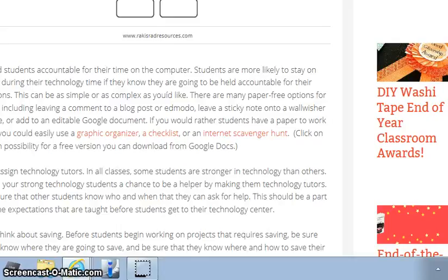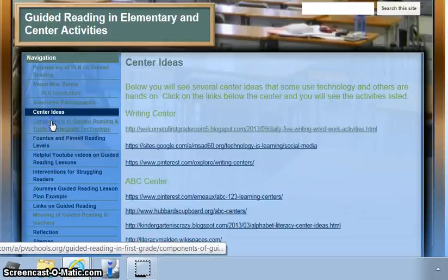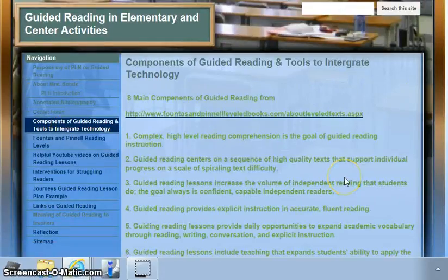And then we're going to go back to my website. And if you click on the next link, which is Components of Guided Reading and Tools to Integrate Technology, it actually talks about the 8 components of guided reading. And this is based right on Fountas and Pinnell. At my school, we use Fountas and Pinnell for all of our guided reading implementations. All components of any lesson that I do are geared right back towards Fountas and Pinnell. And that comes from an administrative level.